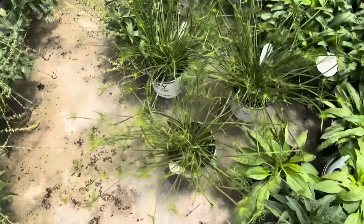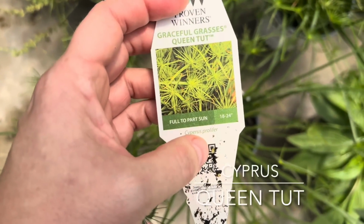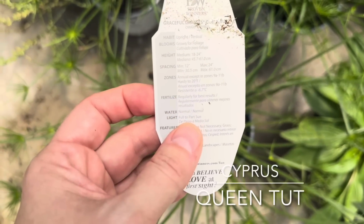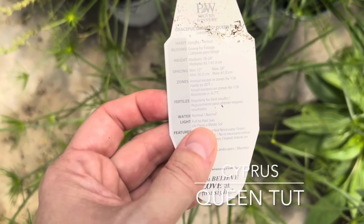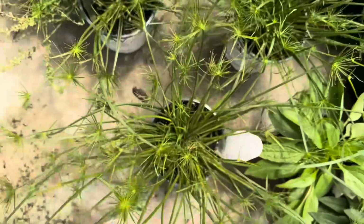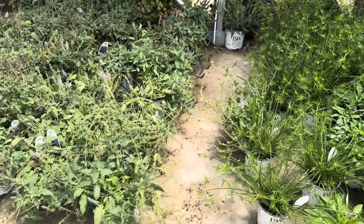Let's see, is this some type of papyrus? Graceful Grasses Queen Tut, about 18 to 24 inches tall. And it is an annual except in zones 9A through 11B, so it would be considered an annual in this area. I wonder why it's mixed in with the perennials.